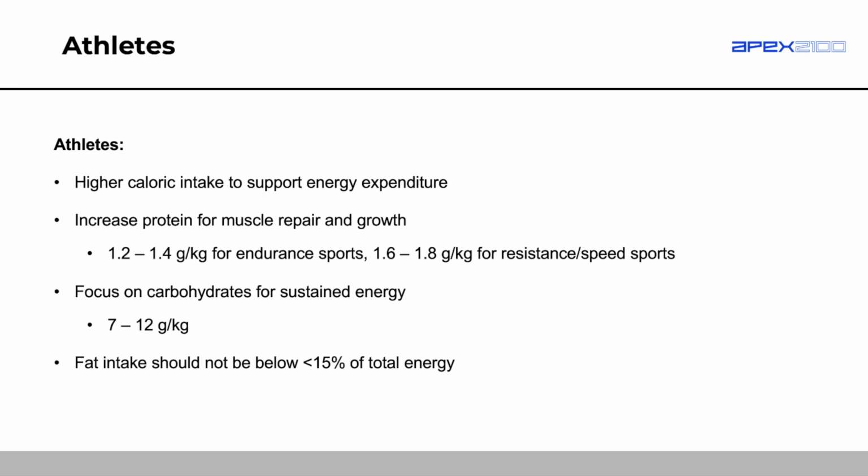So rather than 0.8 grams per kilogram, we've now got a recommendation of between 1.2 and 1.4 grams per kilogram for endurance sports athletes. And then it becomes even higher for resistance and speed sports, where we're damaging the muscle more. We need more protein to help build and repair that muscle.